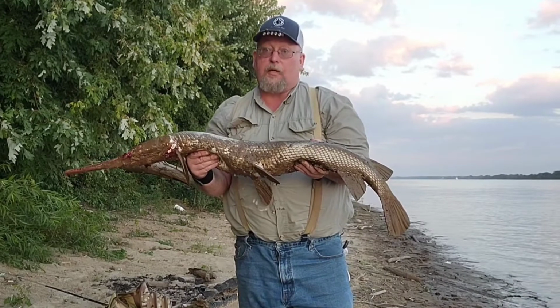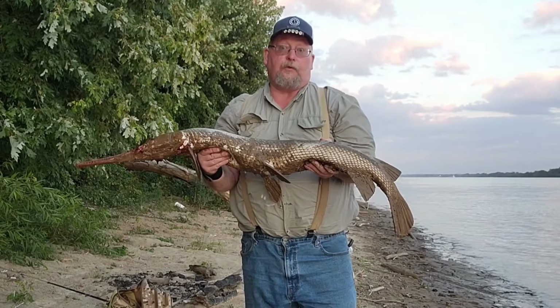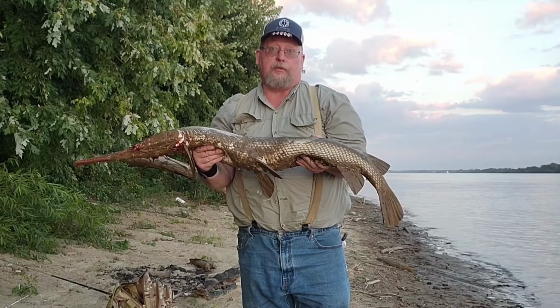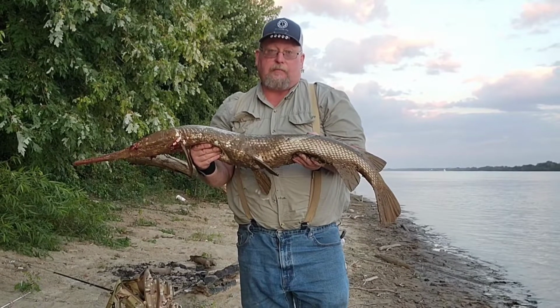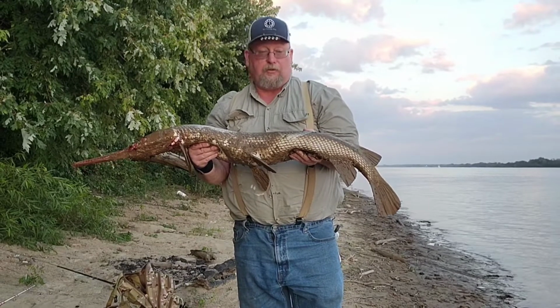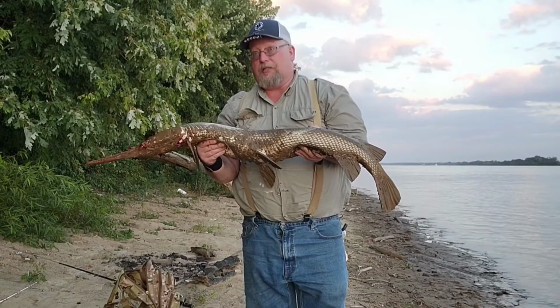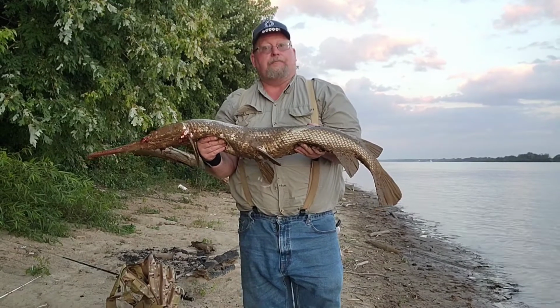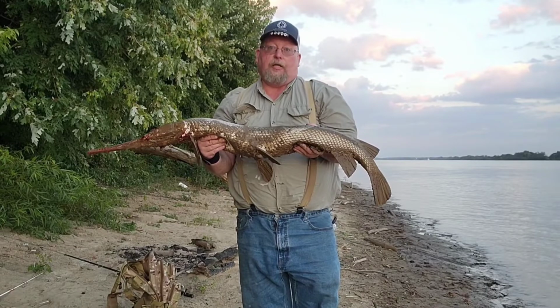Number two is use that stringer, because guys like this will run off with your pole. They'll do it every time. If you walk away from your rod and reel and you don't have it secured in a good rod holder, if you don't have that stringer attached to it, you don't have that bail open, they'll be gone. You know, this dude, he'll be gone.